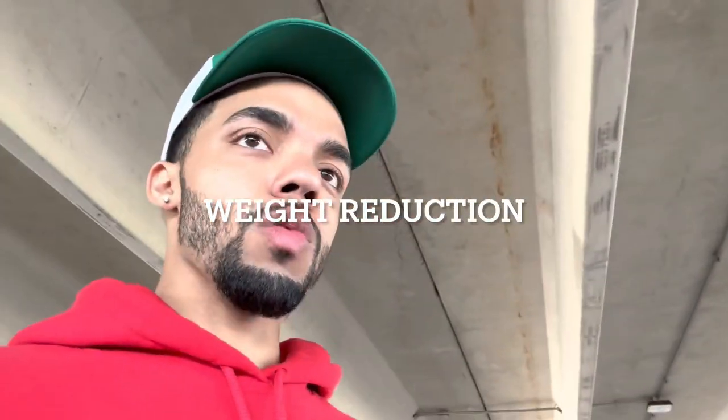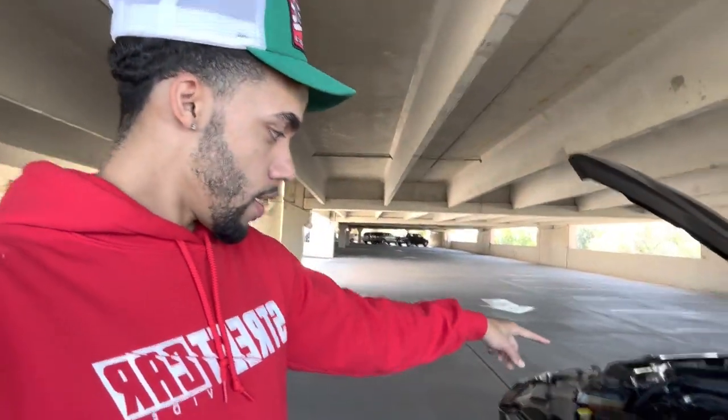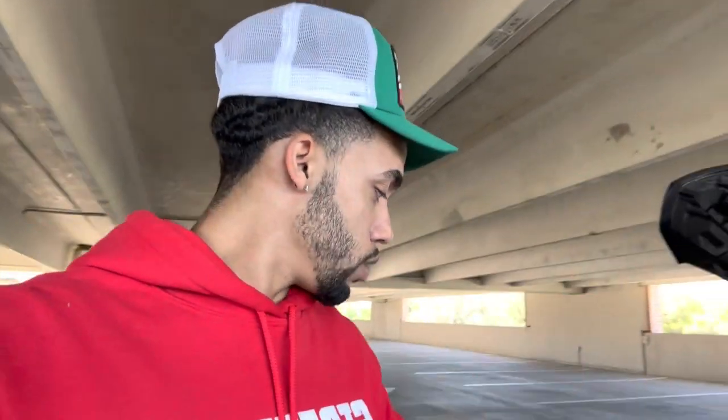The thing that everybody always asks me is what's done as far as weight reduction. Weight reduction that I got done to this car is, yes, it has a K-member in it. BMR K-member. Still stock A-arms though, so nothing crazy. I do have the tubular front bumper support. I do have a radiator support.